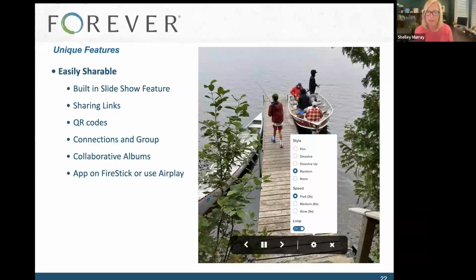Also, there are sharing links. You can simply share a link with any file or a group of files, like an album or a group of tags or a group of photos or videos. Any of these things have a sharing link. I use this all the time in work and in life. I'm constantly sharing things in and out of Forever for clients and for my family. And again, it's just one link. I can text it, I can email it. They can click on the link, see what I've sent them, download it if they want to, or copy it to their Forever account.